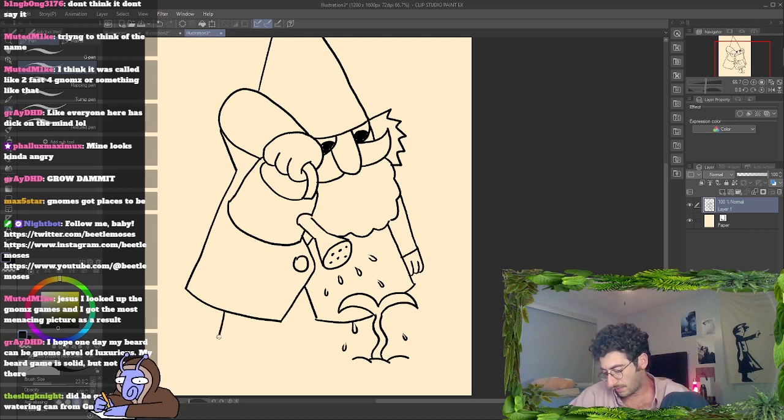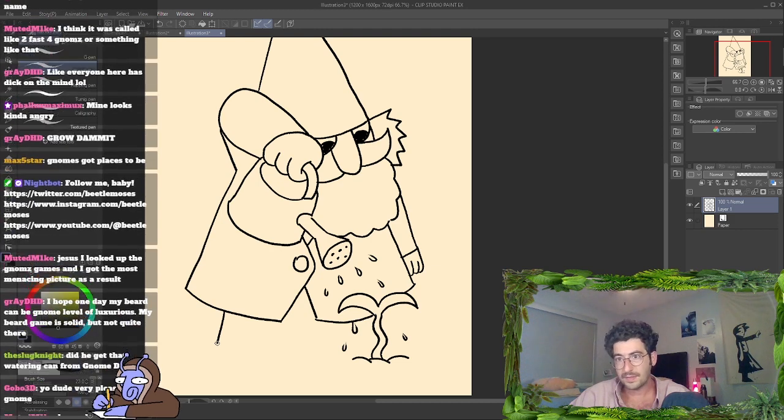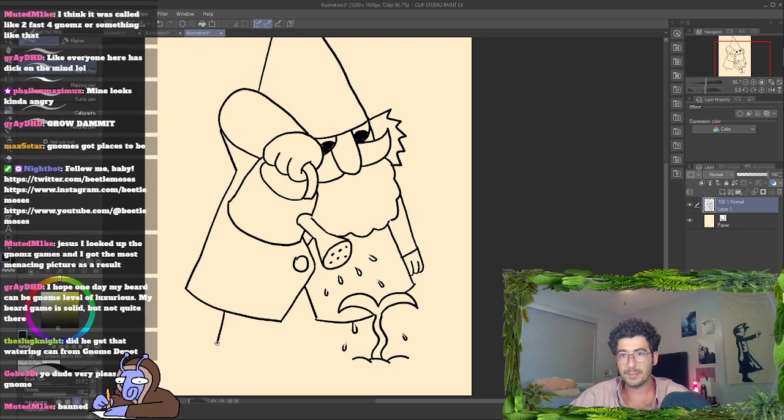Alright, ready? Line down. Very pleasant gnome. Thank you. Yeah, I'm enjoying this gnome. Line down. And then curve shape for his little boot. And try to make it not go past this little mound of dirt here. I kind of already messed that up a little bit. But it's okay if he has flat feet, because he's a gnome.